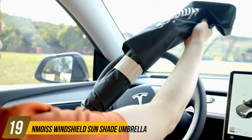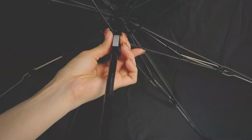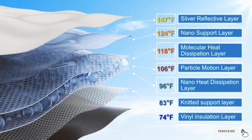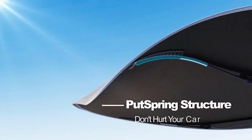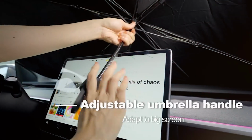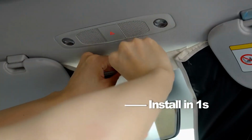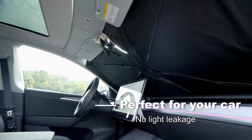Number 19. Nmoiss Windshield Sunshade Umbrella. Protect your car interior from sun damage with the Nmoiss Windshield Sunshade Umbrella. Its unique umbrella-style design opens and closes quickly, blocking harmful UV rays while keeping your car cooler. Lightweight and portable, it fits in most vehicles and stores easily when not in use. This early Black Friday deal is perfect for sunny climates or anyone wanting to preserve their dashboard and seats, making every parked car comfortable and protected without hassle.